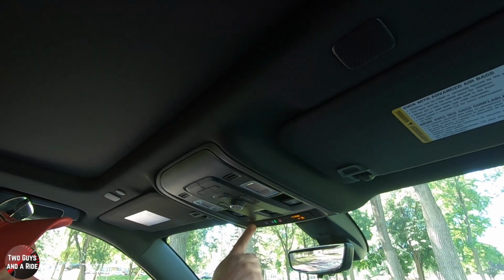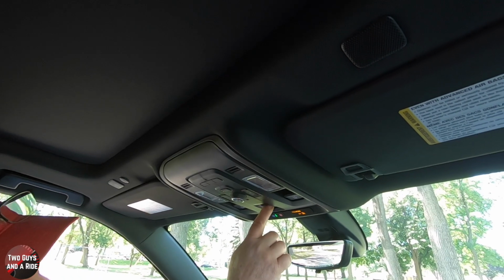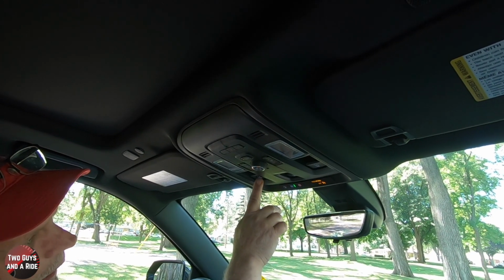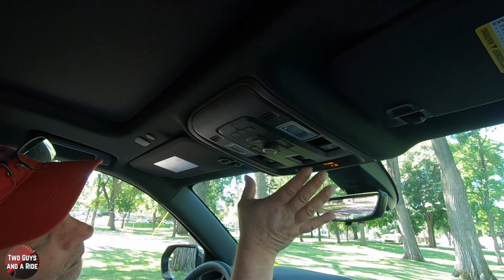All right, up here you've got your emergency systems here. This does have a panoramic sliding sunroof, so I like how they separated all the controls. This is your shade, this is your tilt, and this is your slide. You do have LED reading lamps on both sides, which are just a push.